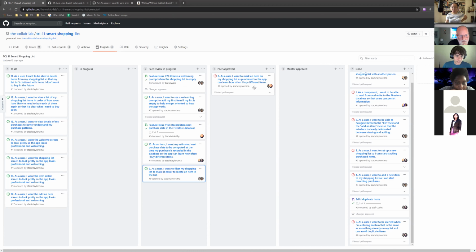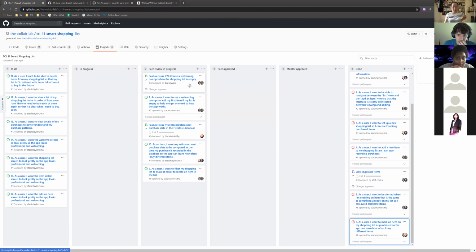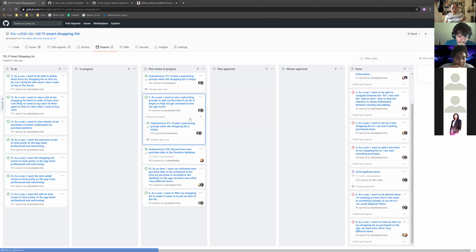Pull request for number 8. I see number 7, the welcome prompt when it's empty. Looks like there's a merge conflict though. For this one, it says it's already been merged for number 8. So 8 is merged, it's done. Okay, that one's good to go then. So 7 has linked pull requests.